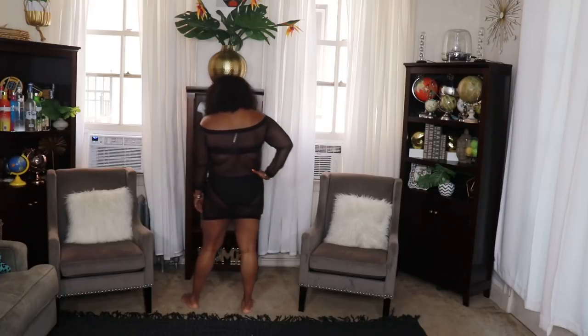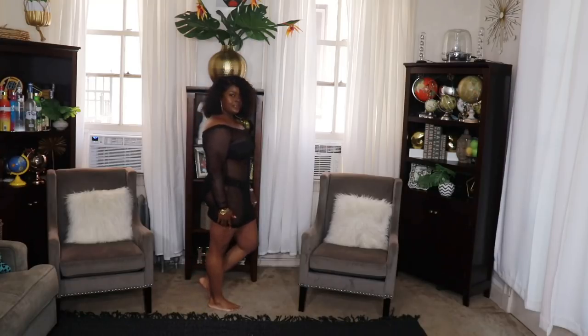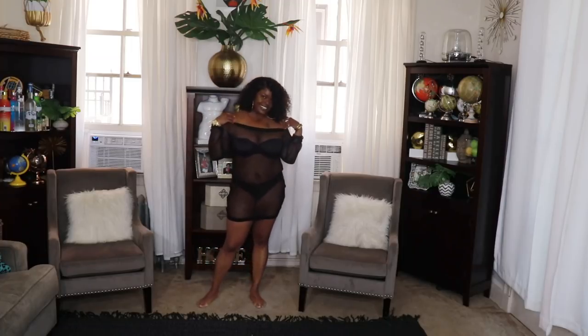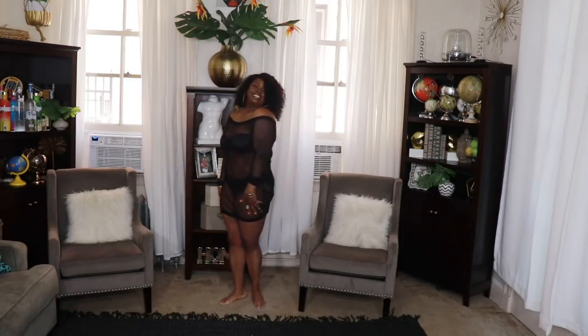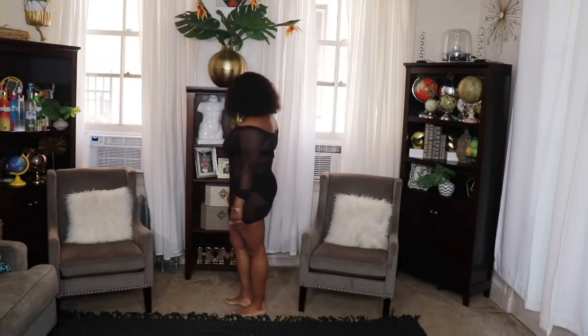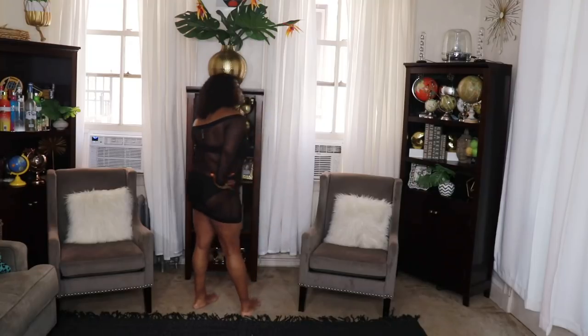Boohoo also has a version of this in plus size only. I wasn't able to find it in regular size. But this is something you can buy oversized. So if you are regular size, don't be afraid to go and get the Boohoo one. It can totally just hang off your shoulder and look even more sexy. If you have on a triangle bikini, black bikini, and you have this a little bit oversized hanging off your shoulder, super sexy, okay?